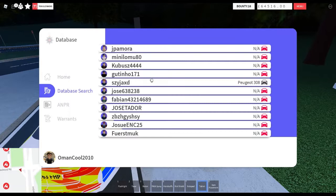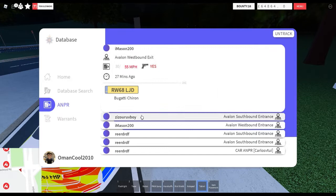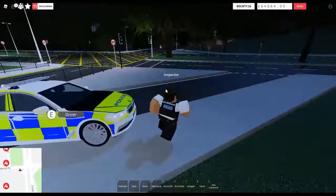That's an interesting thing. ANPR. Avalon southbound exit. Yeah. Oh, okay. They're armed. That's 27 minutes. They came Moyton southbound entrance. 98. Right. What car are they in? Bugatti Chiron, and the plate is RW68LJD. So hopefully that will now pop up on our ANPRs if we pass that.